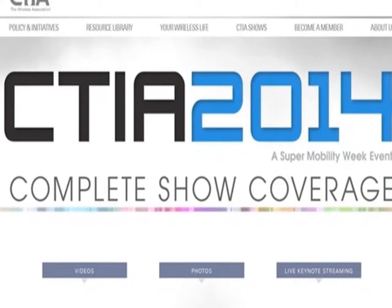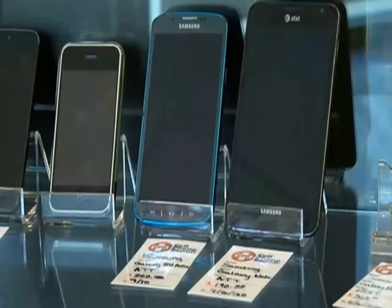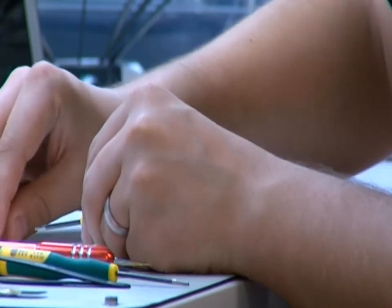CTIA, a wireless communications industry group, says a factory reset may not wipe everything clean from all phones. It all depends on your phone maker and model. In addition to the reset, CTIA says we should all consider downloading a data eraser application to help wipe the phone. Remove the SIM or SD card if it has one before selling or returning it.